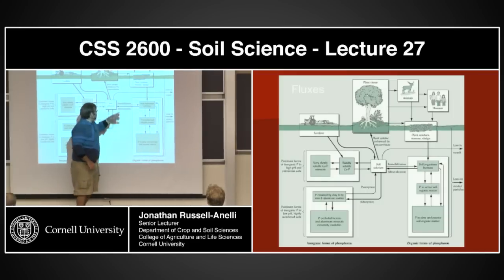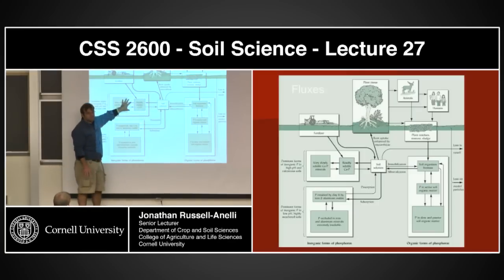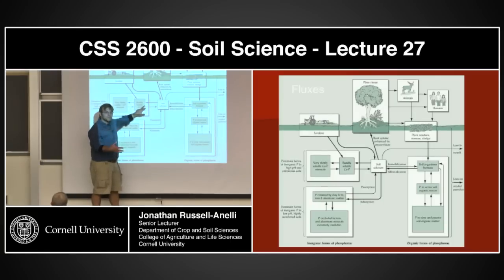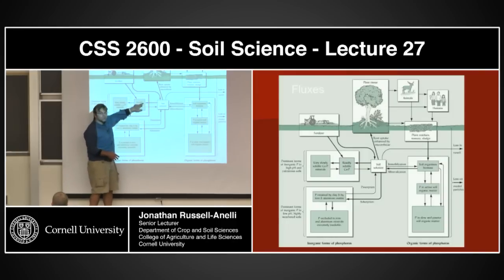Now, once it gets in the soil solution, yes, it can be taken up, but other things can happen to it, and this depends primarily upon the pH. If it is a high pH, this phosphate can bind with calcium, and if it binds with calcium, it's pretty much unavailable. Having said that, it is possible through cation exchange capacity and through decomposition processes for this to go back into the solution. But if you look at the size of these arrows, most of this material is going into the calcium-bound pool and basically becoming unavailable.